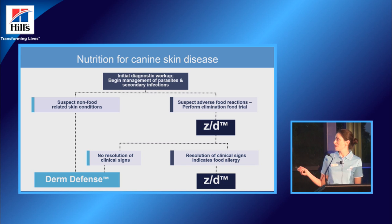Basically, if you've done your initial diagnostic workup, you've done skin scrapes, you've ruled out secondary infection, you've ruled out underlying ectoparasites, and you're suspecting that it's a food allergy, and you haven't done an elimination trial, then it's definitely worthwhile using the ZD for this. Usually what I would advise people to do is feed it for 8 to 12 weeks. If we've had absolutely no response and the owners have been extremely compliant by that 8-week mark, then it's probably unlikely to be a food allergy. But if there has been a partial response, then certainly continue it through 3 months.